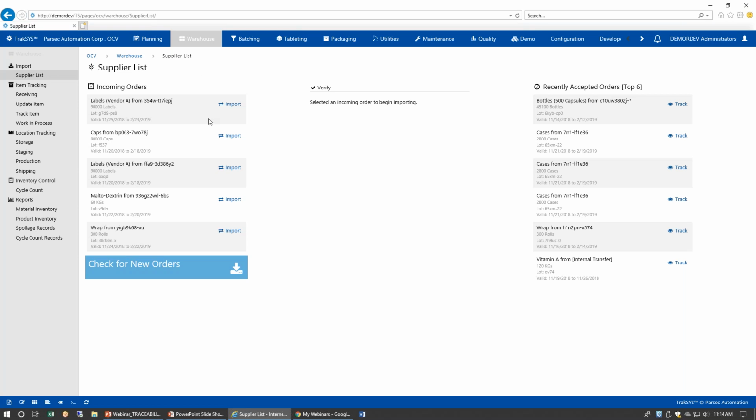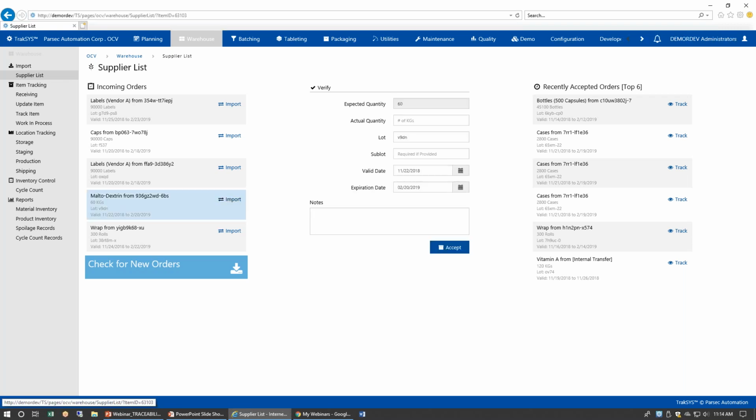So you can see down the left side of this page, we've got advanced information on incoming orders. So we can see what's on its way in advance. And then when orders actually do arrive, for example, let's take maltodextrin here, and we'll go ahead and click on this. We have the capability of pulling up information about what was sent in that order.